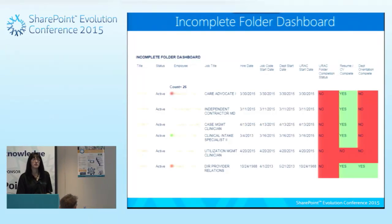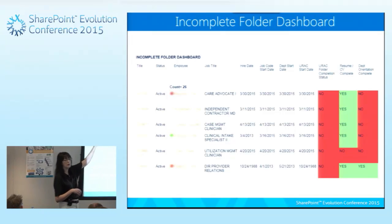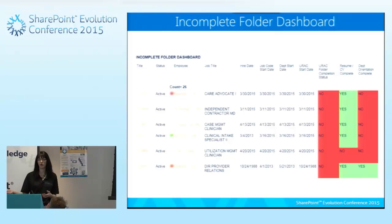The other thing we wanted to do is give her a list of everything that was incomplete, so we would know that we're missing this piece or that piece. How can we see all the people? And you can see at that point we had like 26 people that were missing some items. This also included new hires. New hires had like 45 days to complete their new employee orientation checklist, so there are people that are always going to be on this incomplete dashboard. Out of the 700 people, 26 isn't too bad.